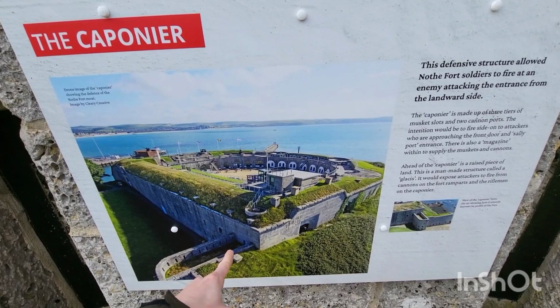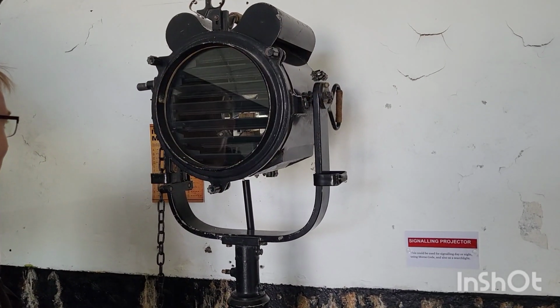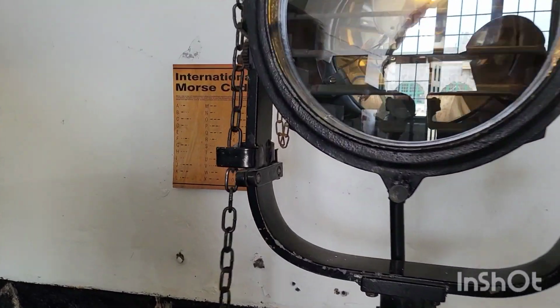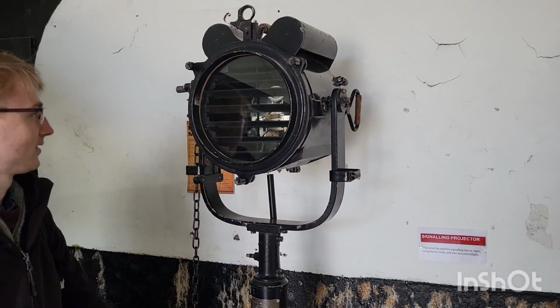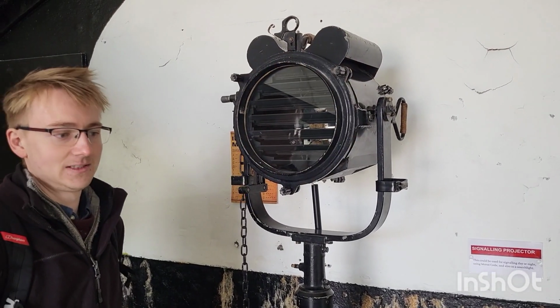So that's where we are, just there. So using this signal projector, they would have created Morse code. There's an alphabet here for you, and that's how they would have been able to speak to each other across long distances, or speak to incoming ships to check if they were friendly or not.